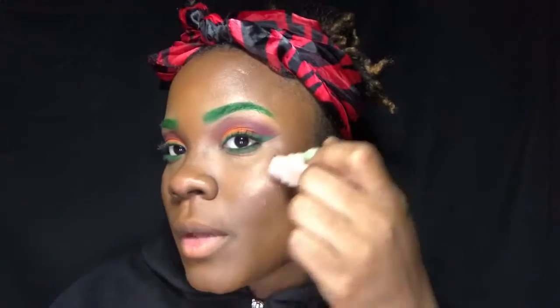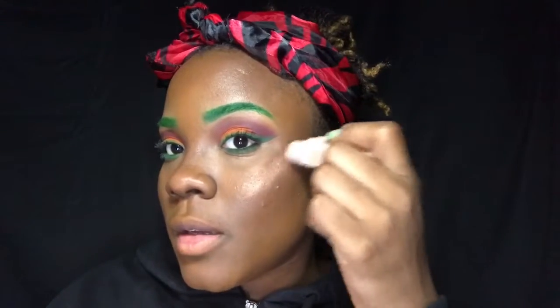There's some green at the bottom. If you get it in your eye, you will not die, okay? The highlight that I will be using today is by Fenty, and it's the Cinnamon from the Trio Stick. I'm just gonna do a little bit. Ooh, the camera got off focus real fast. Gonna do a little bit.